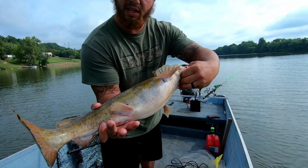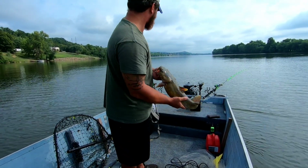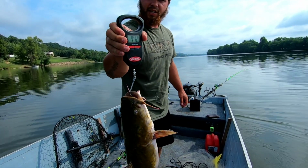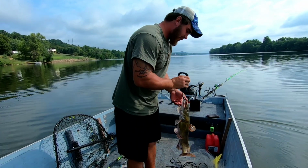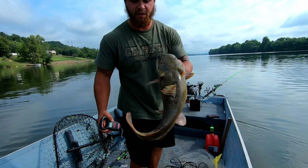Got some cuts on his side down there, but overall looks healthy. So I'm going to get a measurement on this fish and turn him back, just because it's pretty cool. There's how much he weighs. He's 25 inches long. A little 4-pound flathead. My first tag fish I've ever caught.